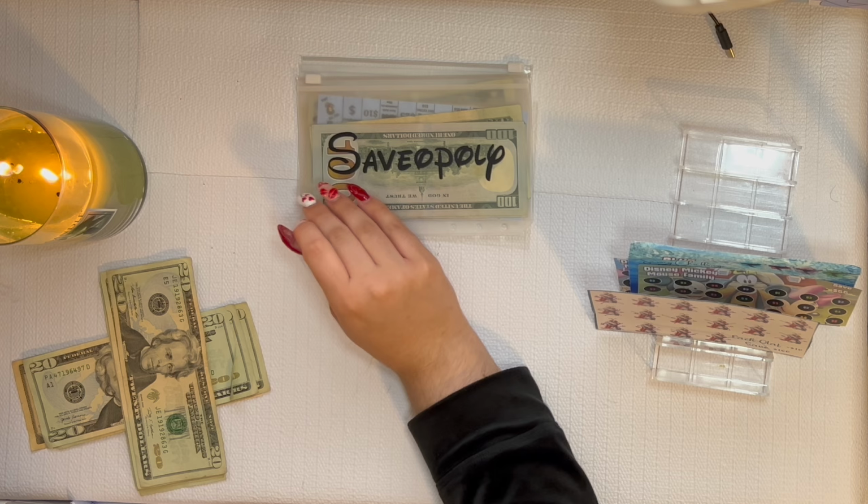Okay, so now in birthdays, we currently have 20, 40, 60, 80, 100, 20, 40, 50, 60, 75. So 175, almost $200. Isn't that exciting? Okay. So that's one challenge there. Let's go ahead and put this paper clip back in our little pouch.